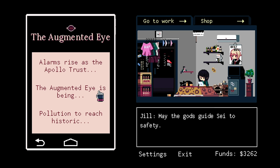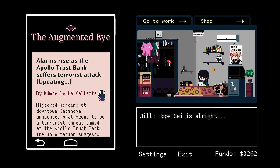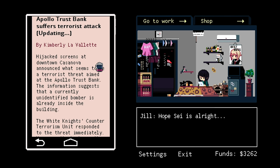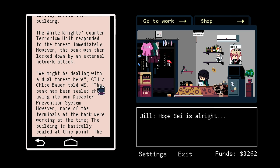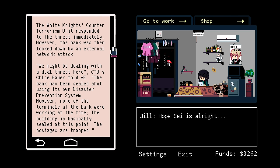Alarms rise as the Apollo Trust Bank suffers terrorist attack. Updating. Hijack screens at the downtown Casanova announced what seems to be a terrorist threat aimed at the Apollo Trust Bank. The information suggests that there is an unidentified bomber inside the building. The White Knights' counterterrorism unit responded to the threat immediately. However, the bank was then locked down by an external network attack. Dual threat, says CTU's Chloe Bauer.